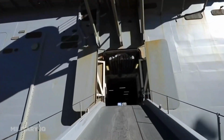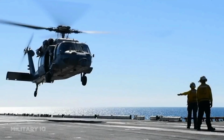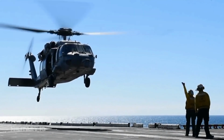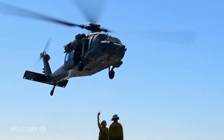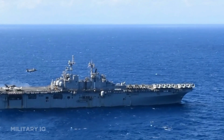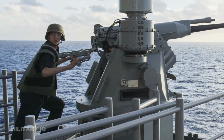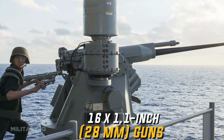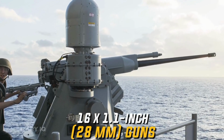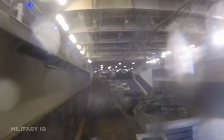The U.S. Wasp sunk an impressive 16 enemy ships during her service, showcasing her importance in the war effort. However, her fate was sealed when she fell victim to a Japanese submarine, the I-19, on September 15, 1942. Her sacrifice remains a poignant chapter in naval history. Notably, her armament included 8 multiply 5-inch, 127 mm guns and 16 multiply 1.1-inch, 28 mm guns. The U.S. Wasp will always be remembered for her contribution to the Allied victory in the Pacific.